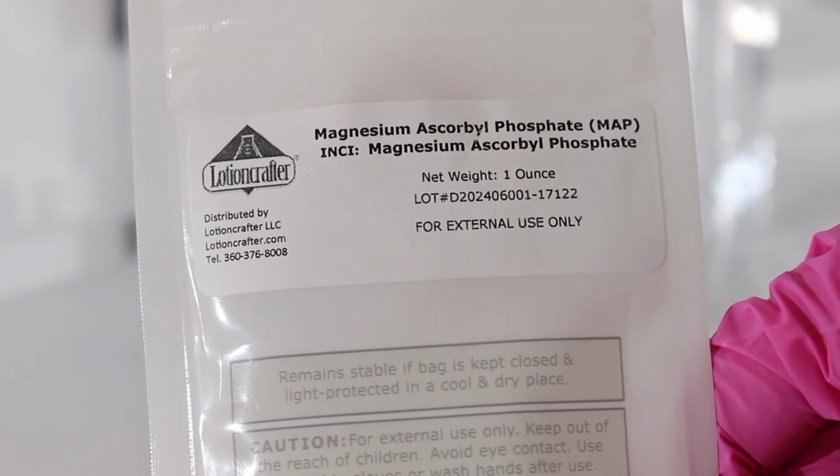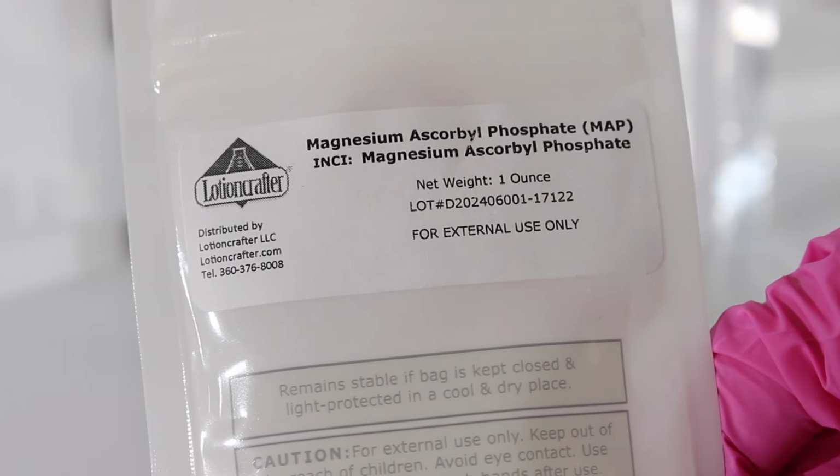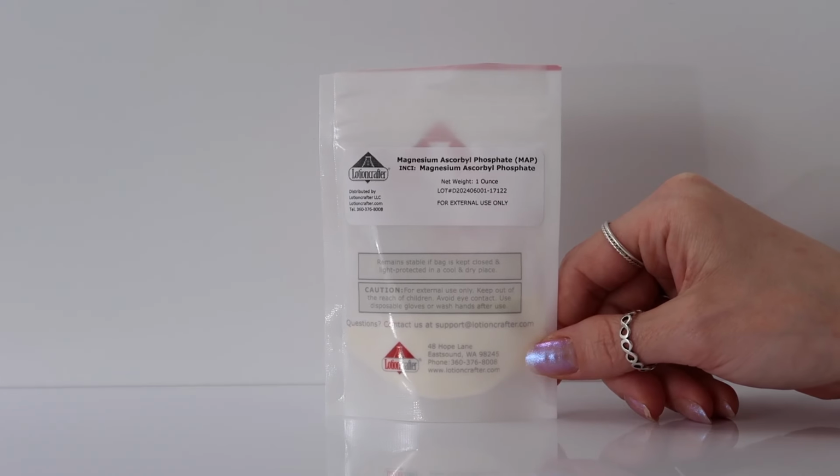So according to a survey I conducted on my Instagram, this seems to be my followers' favorite vitamin C derivative to formulate with. Let me know what your favorite vitamin C derivative is down below.